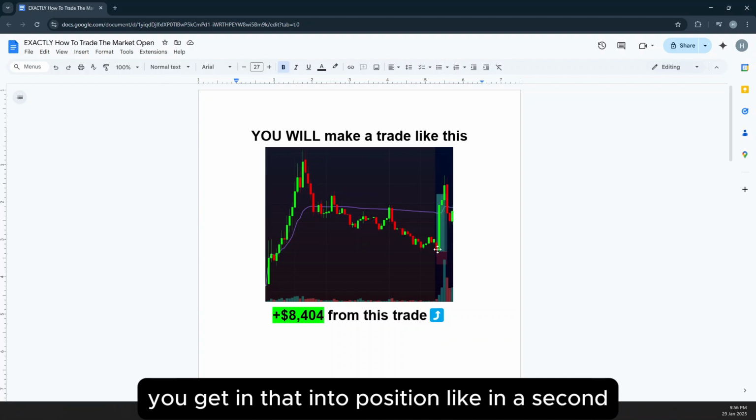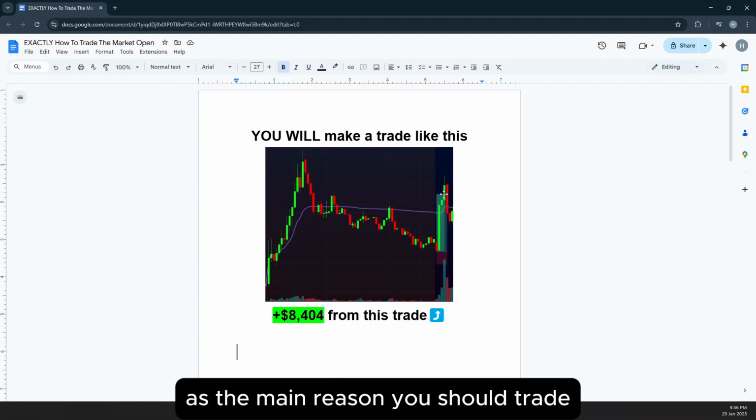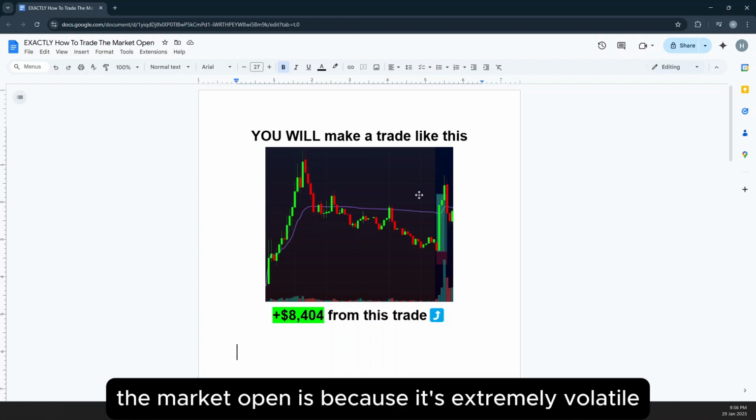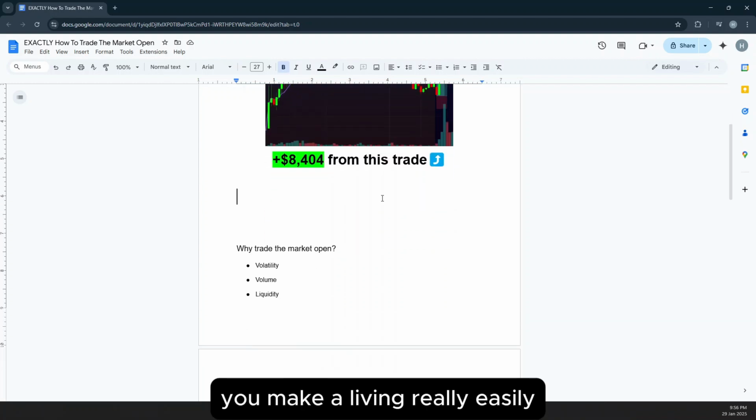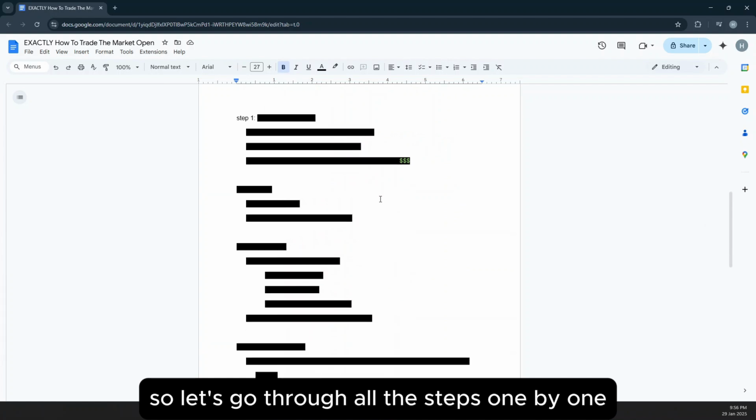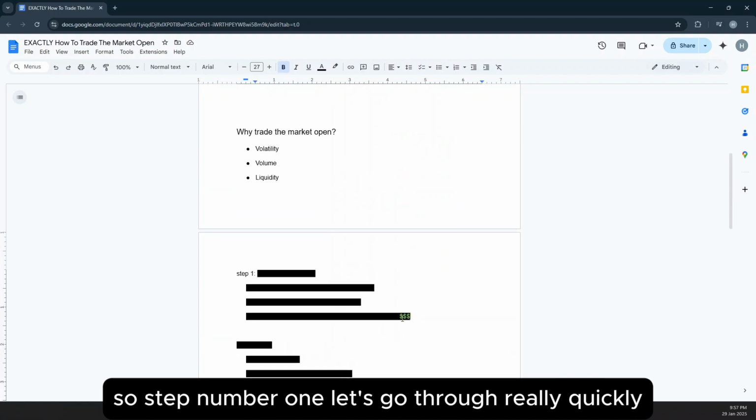You can get into a position in a second, and you can get out of a position in a second. That's the main reason you should trade the market open: it's extremely volatile. And if you can get in and out really quickly, you can make a living really easily. So let's go through all of the steps one by one. Step number one, let's go through it really quickly.